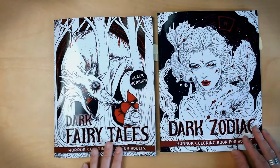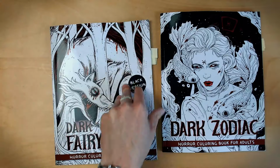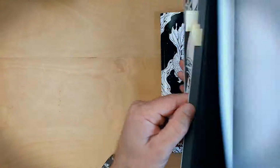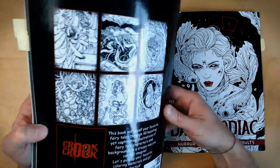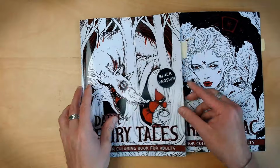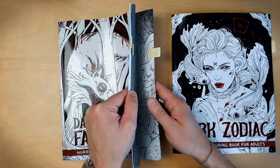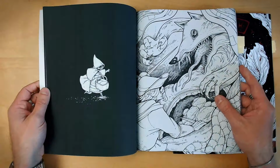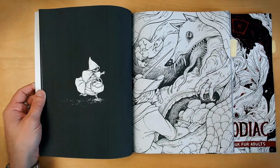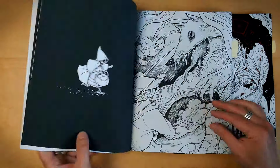Next, we've got these, the Dark series. I'm not actually sure who, no, there's no artist name on them, so I don't know whether this is just an Amazon published one or what. But yeah, I mean, I don't like to be negative. Let's just say the paper quality isn't as good as the other books we've looked at so far. Let's put it like that. But this one is the Dark Fairy Tales.